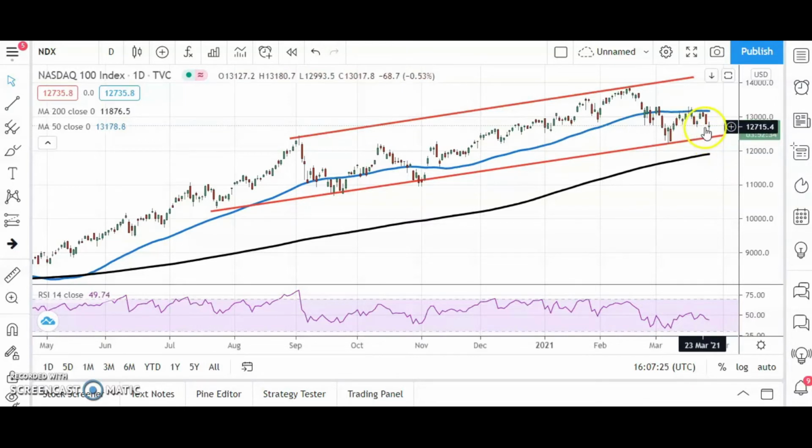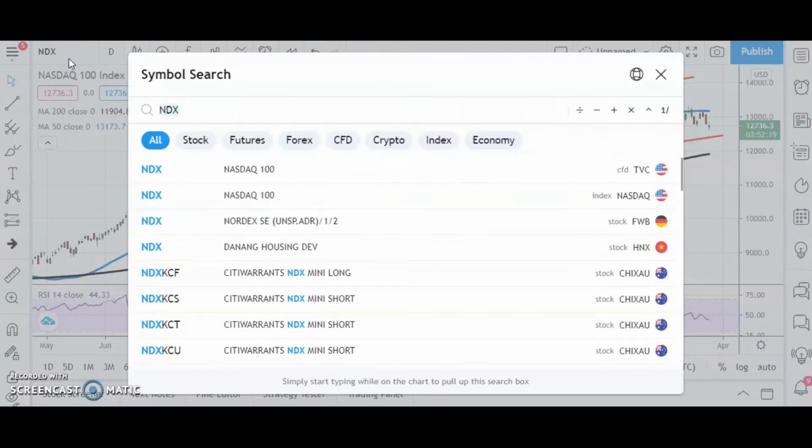If we can stay above that on an end-of-day close basis, then a return to at least the 50-day moving average area at 13,200 would be on the cards over the next week or two. Away from the indices, and we're on to the currencies.